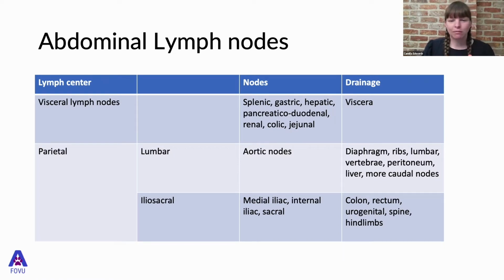The abdominal lymph nodes that we're interested in are the visceral lymph nodes, so those lymph nodes that drain the viscera itself and are closely associated with their particular organ that they drain. So we're thinking about splenic, gastric, hepatic, renal, jejunal. Jejunal ones are really key because they're the biggest lymph nodes in the abdomen, so we're really interested in those.